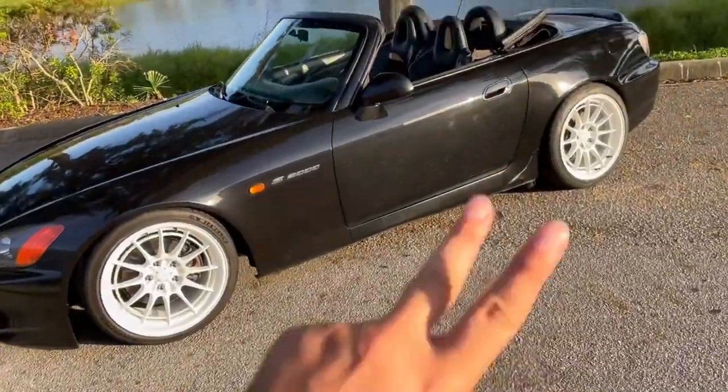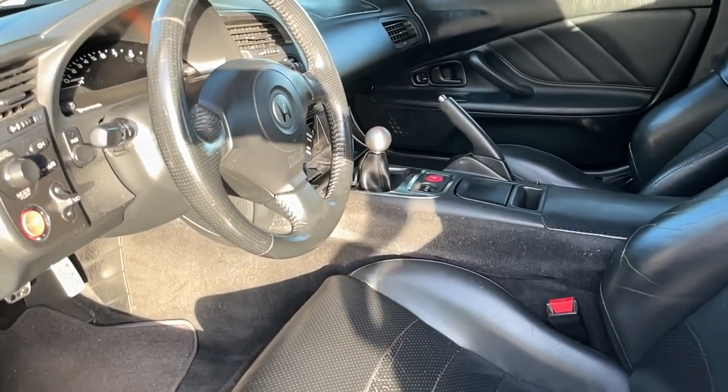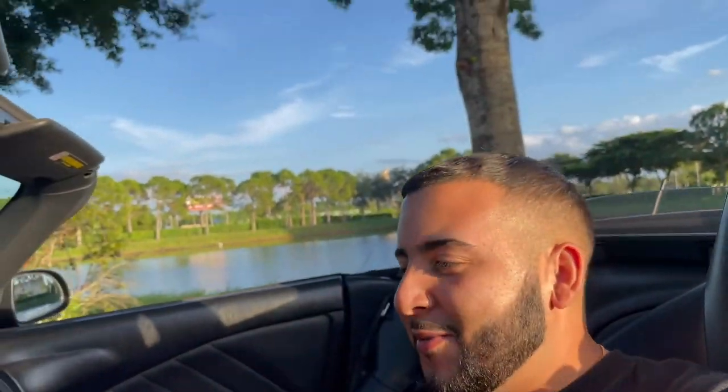All right, pro number two is this right here, the 9K rev limiter. This thing revs to the absolute moon, and it is a blast to drive since it does rev to the moon.